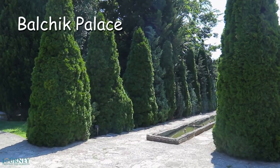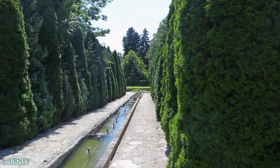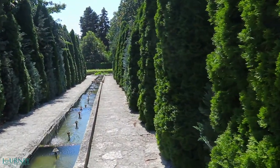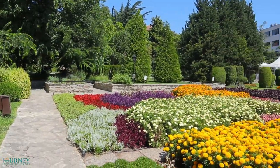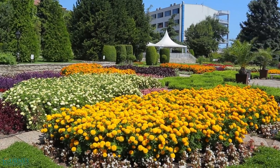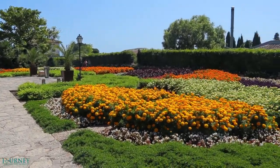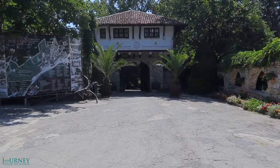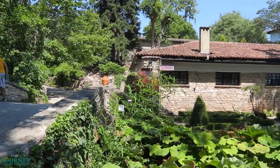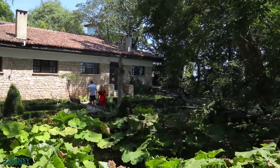This is the Balchik Palace. Actually, this is a large complex created in the first half of the 20th century. It includes not only a palace, but also a beautiful botanical garden. The whole place is like a park with many other buildings.